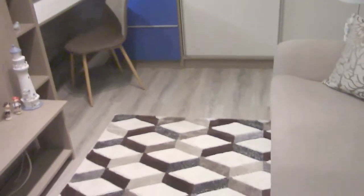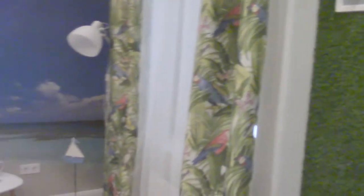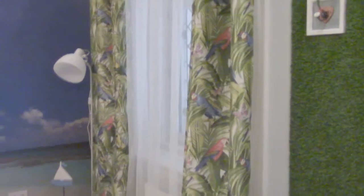And this property can easily be rented for the short-term as Airbnb, or for the long-term, and also of course to Erasmus students. So it's the perfect match for such a business model. And as you see, this property has quite a large window and a brand new door.